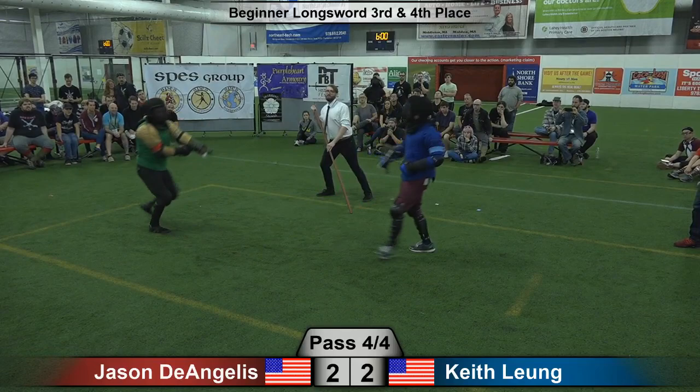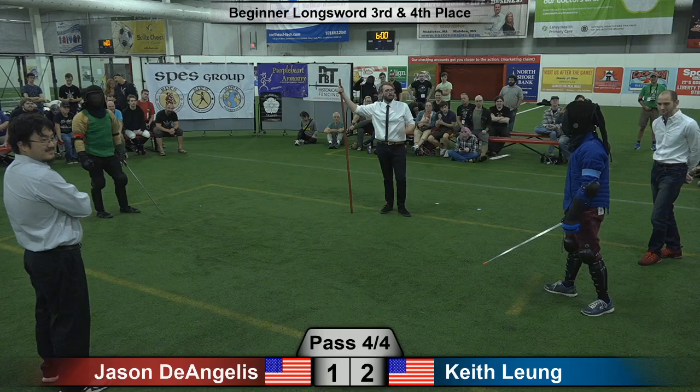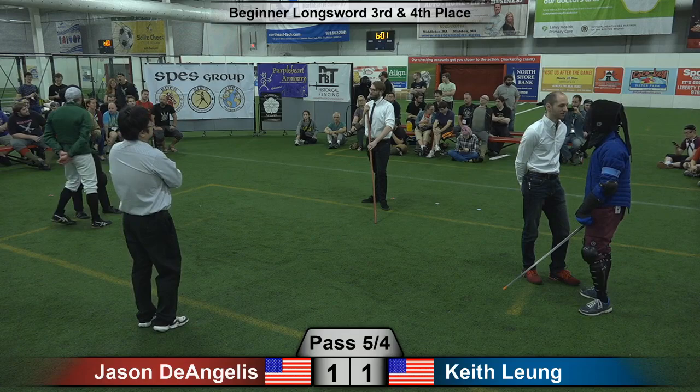It looked like his change of cuts, but I couldn't quite tell the targets. Very clearly a double to both fighters' arms, minus 1 point each. Time for a tiebreak. Because this is for bronze, we can't leave it as a tie. We are going to have a sudden death, which means the first clean exchange will win the match.